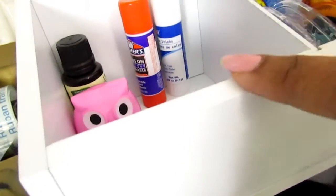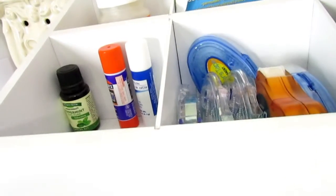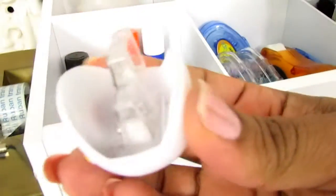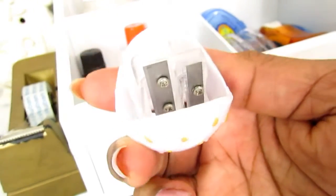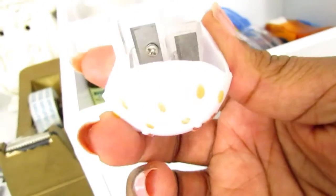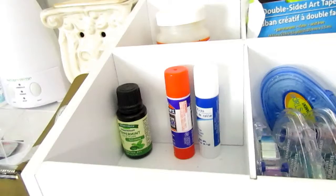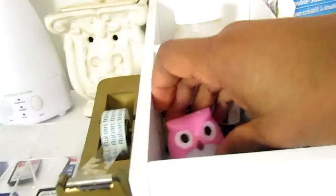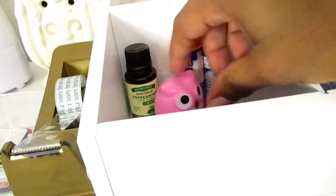And so my glue sticks and stuff that I don't have on my other desk will be here. I hide the little pencil sharpener from Josiah because he will get it and leave it on the floor. I think this is so dangerous, guys. I don't know if you noticed it too, but these are blades, and if you leave this on the floor and you step on it, that could be bad. I think it's cute, and I had it on my little carousel thing, but that can be really dangerous.